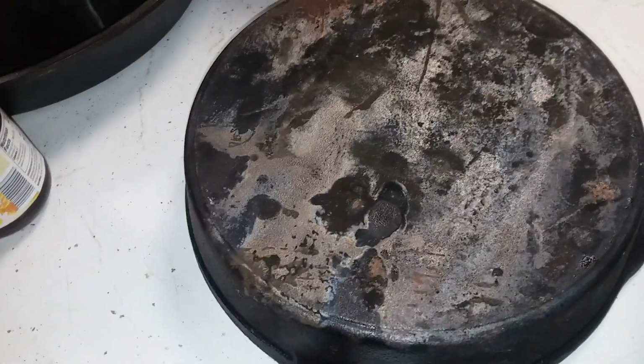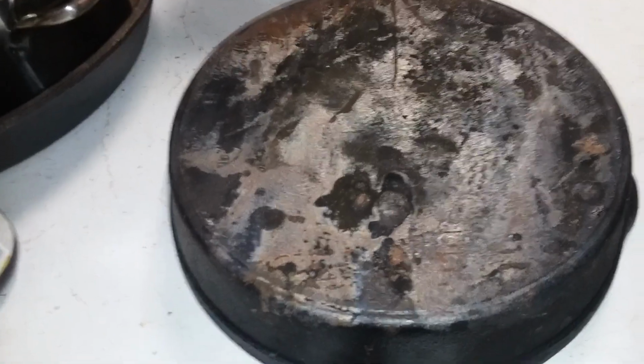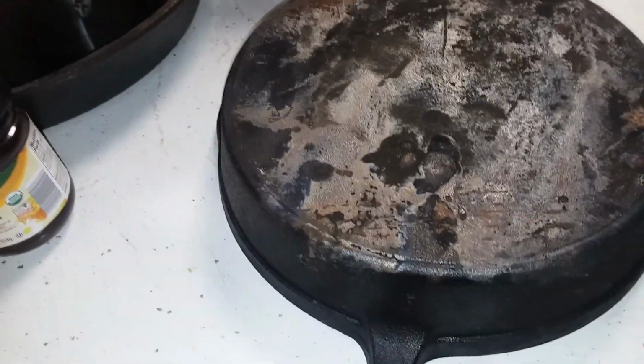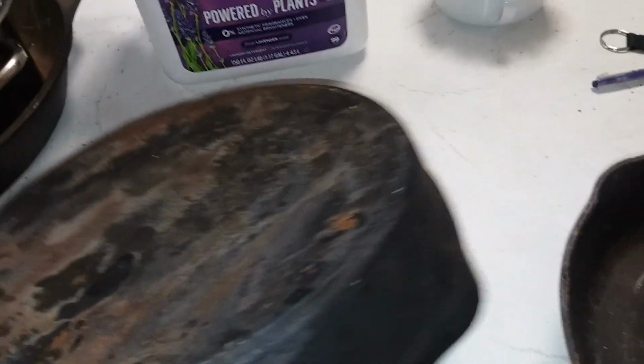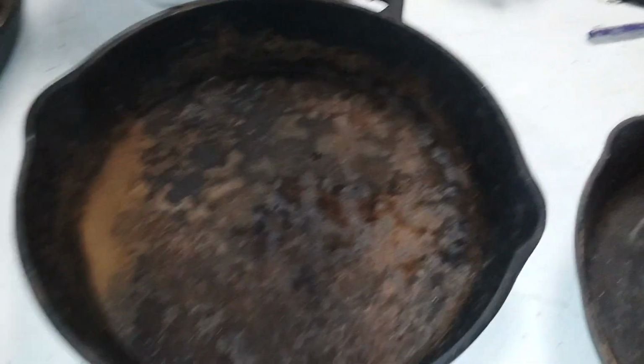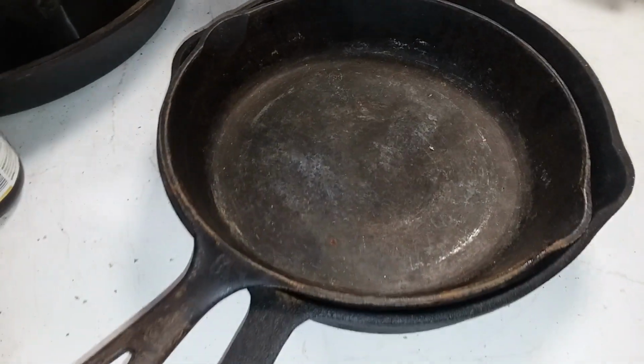So I may clean that one out and resell it, or I don't know, hang it up, see if it looks nice on the wall. Probably not. But I got both of these. These were 2 for $25. So the $30 one that I paid for isn't in the video because I took it directly to my daughter's house.